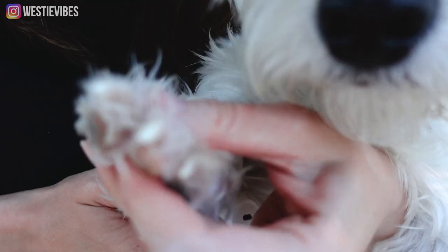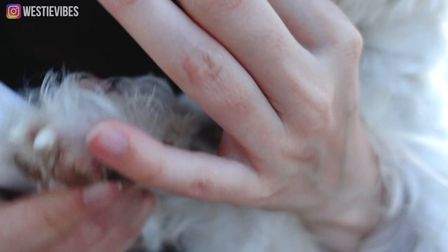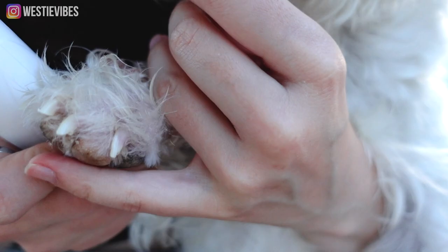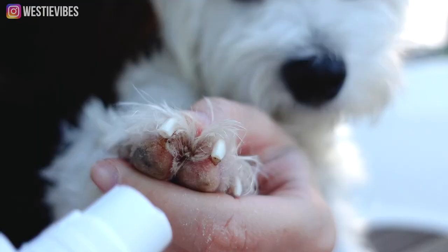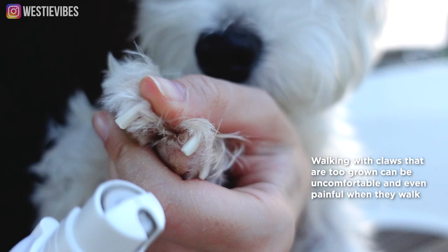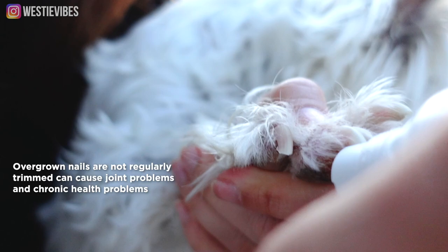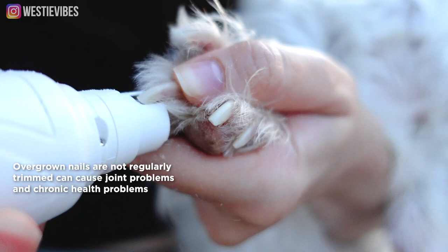So right now, Sami's claws are really long. You shouldn't let them grow this long before trimming them or filing them. I usually don't let so much time to pass, because it can become uncomfortable, even painful when he walks. I don't think it's painful right now, but if they grow enough to touch the ground, then it can be painful. And if left like that, they can even cause joint problems and, you know, chronic health problems.